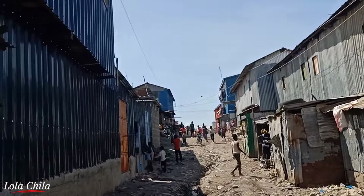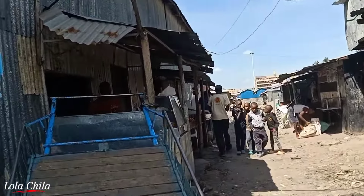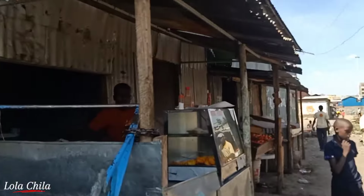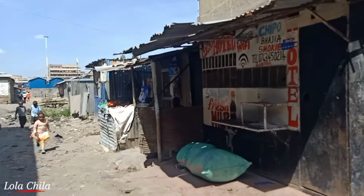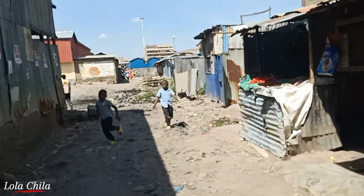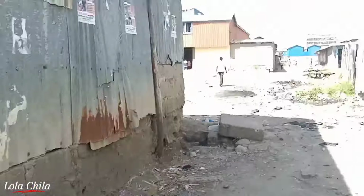Wow, look at the kiddos, they're so happy playing. This is a church, and you can clearly see there's a drum there. Playing with a dummy doll. That's a dummy's head.